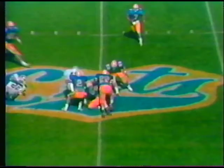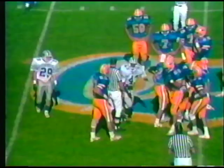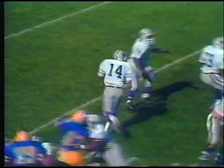But that will be enough for a first down for the Cowboys as they get a little bit better field position. Lujan wisely that time rolling out away from the rush, bought himself some time and found his receiver. First down for the Cowboys. The ball just shy of the 50-yard line.